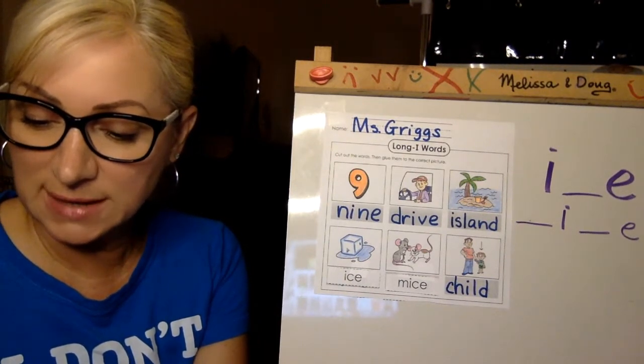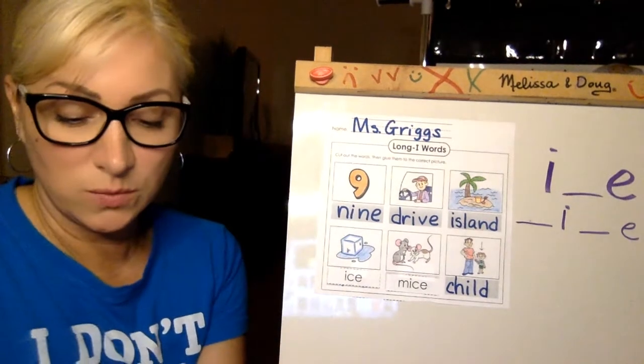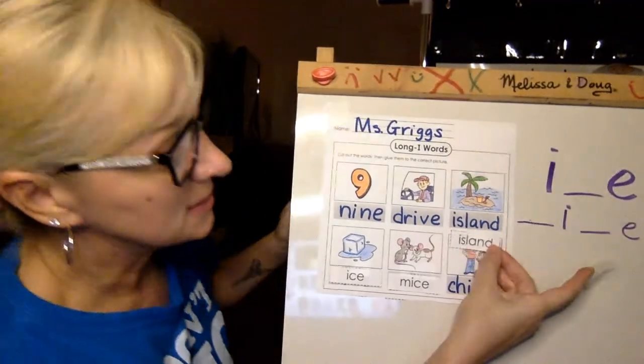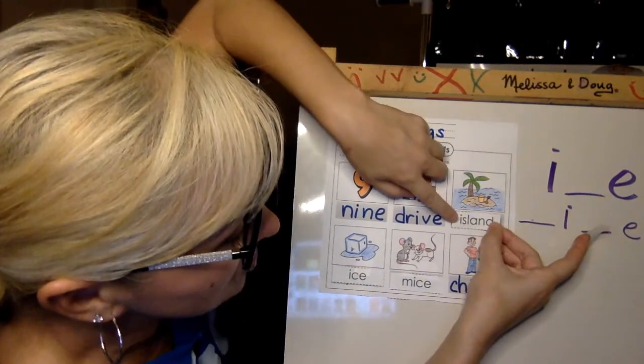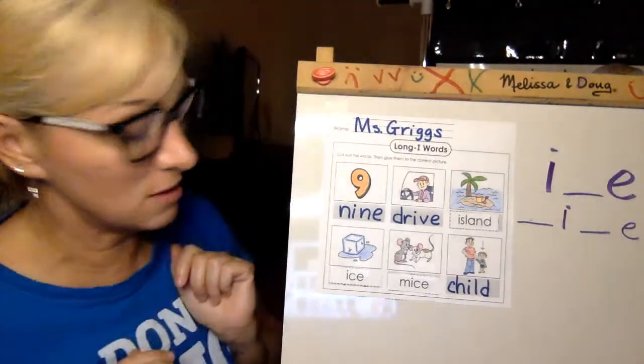How about island? Do you see where the island is? Get it ready for me. The island. That was that tricky S that doesn't make any noise. I-S-L-A-N-D. Make sure they match. And I'm going to tape that up there.